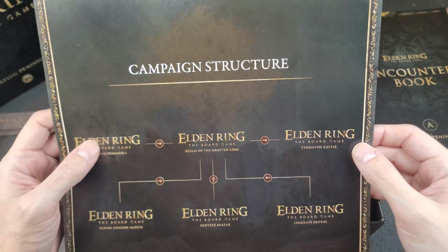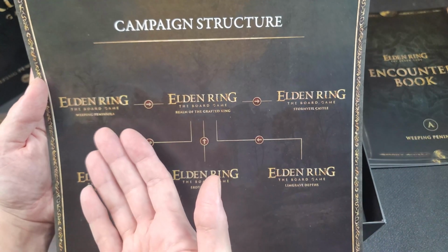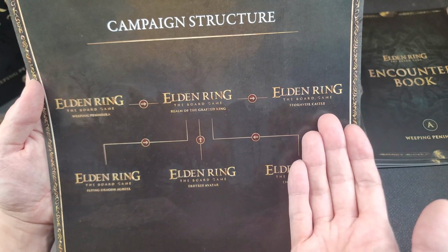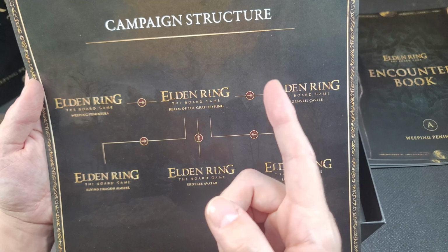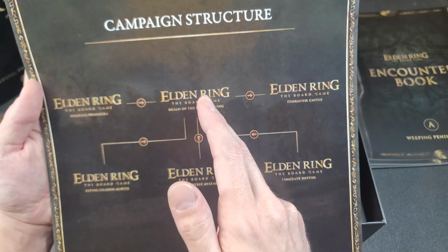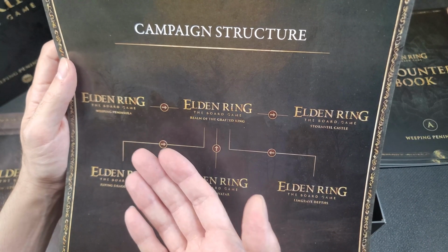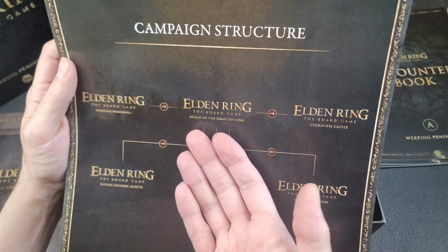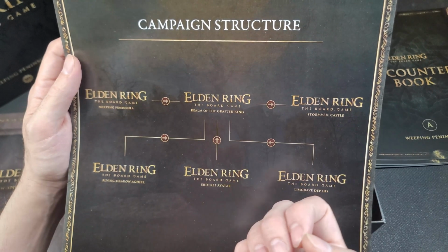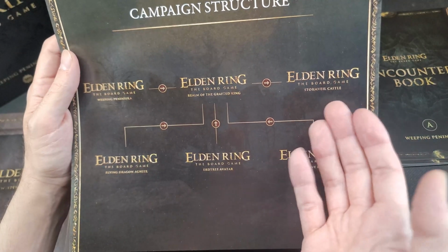The opposite side gives us the campaign structure, and this explains that once you have completed the Weeping Peninsula, you can go on to play Realm of the Grafted King, and then move on from there to Stormveil Castle. But worry not, if you'd rather dive straight into Realm of the Grafted King and begin your journey in Limgrave, you can do that as well. You can think of this 20-hour campaign as the preview experience to the meat of the game. The Realm of the Grafted King actually makes a lot of sense as a starting point, since that's where the video game starts us, with the ability to then journey into the Weeping Peninsula, or Stormveil Castle, or whatever you want.